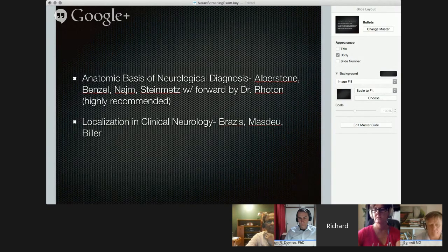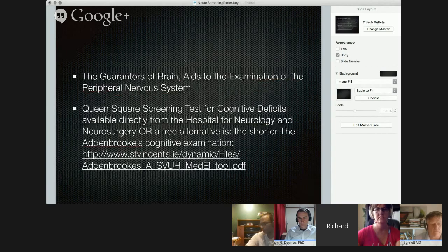Now, these are two other important things. One is this book called Aids to the Examination of the Peripheral Nervous System. This is a really thin paperback book that's been produced for many generations, and it's just how to examine the peripheral nervous system.